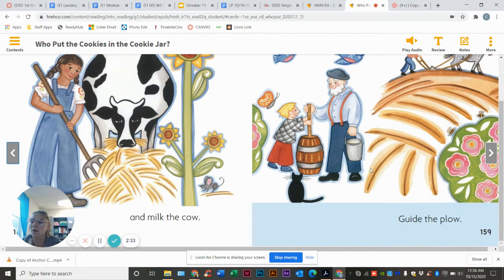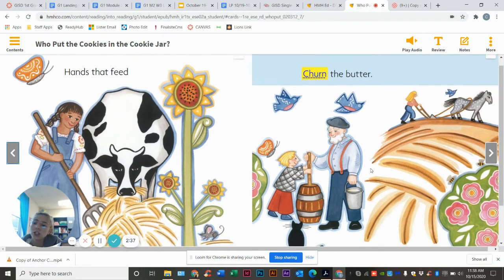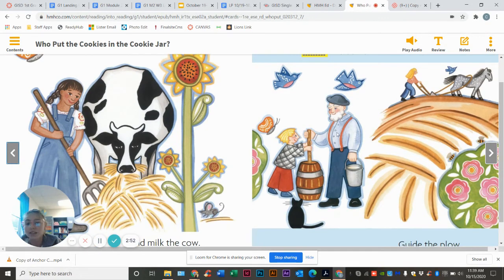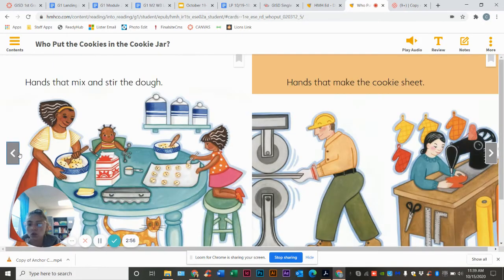Do we know what a plow is? Maybe that's one of our questions we could ask. So what's a plow? Let's look and see if we can tell by the picture. Well, it's someone guiding it. So, I know horses lead. So this horse is guiding the plow. So that's what it is. Interesting. So see how I used the picture to help me know what was happening in the story.